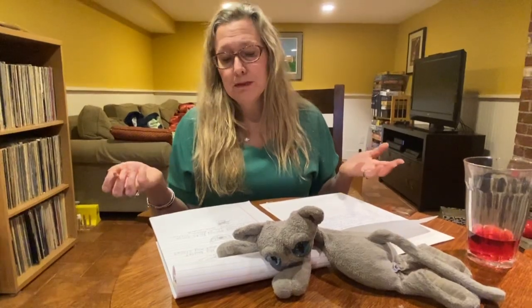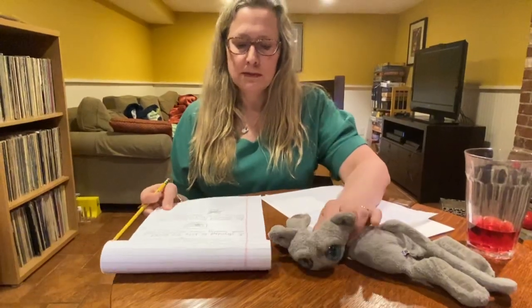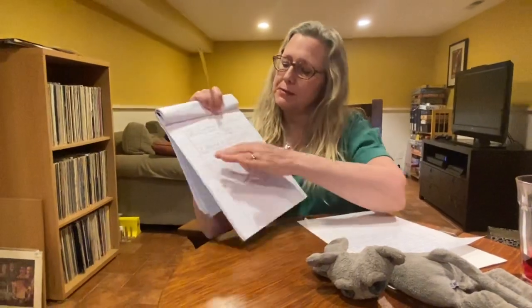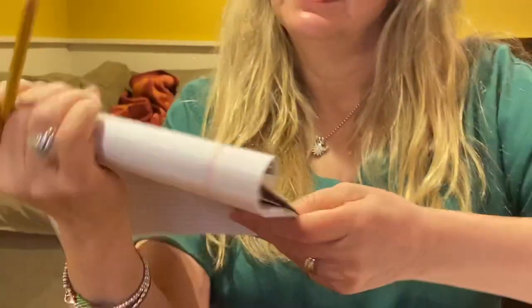So I did time flies. And for my sentence, I wrote, time flies when I'm reading an exciting book. And then for my beautiful drawing, I did a little clock with wings. Now, an example of a not so great sentence there would be something like, time is always flying, or time is really flying today, because we don't really know why. If you give us some kind of hint in that sentence about something really good and fun and engaging happening, then we kind of get the point of it, okay?